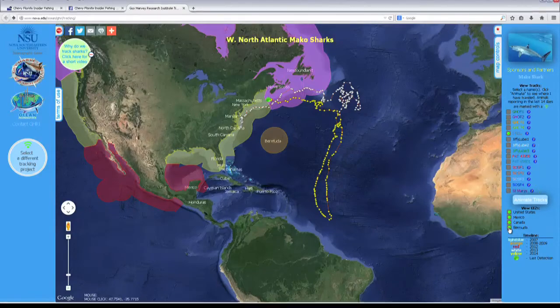Now, how many makos did you tag, and have we lost any to commercial harvest? Yeah, so in 2013, we tagged 9 different mako sharks, and actually 3 of those 9 have been picked up by commercial fisheries in different areas.